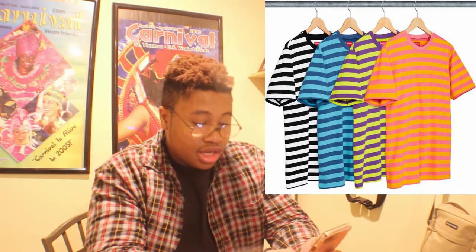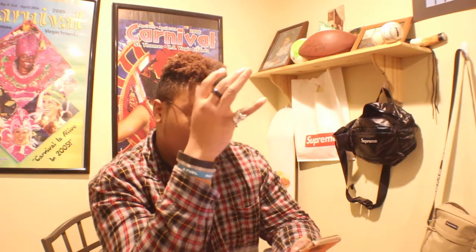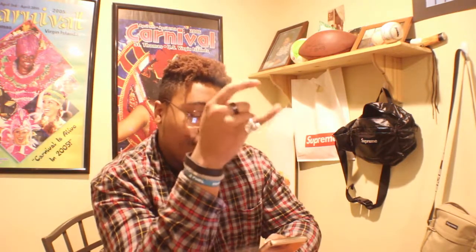It's basically their take on a guest tee. It just says Supreme right here. And it comes in four colors, it looks like. We got pink and orange, green and purple, blue and light blue, and then black and white. Honestly, the peach and orange one kind of reminds me of the striped shirt they wear in Blue's Clues.